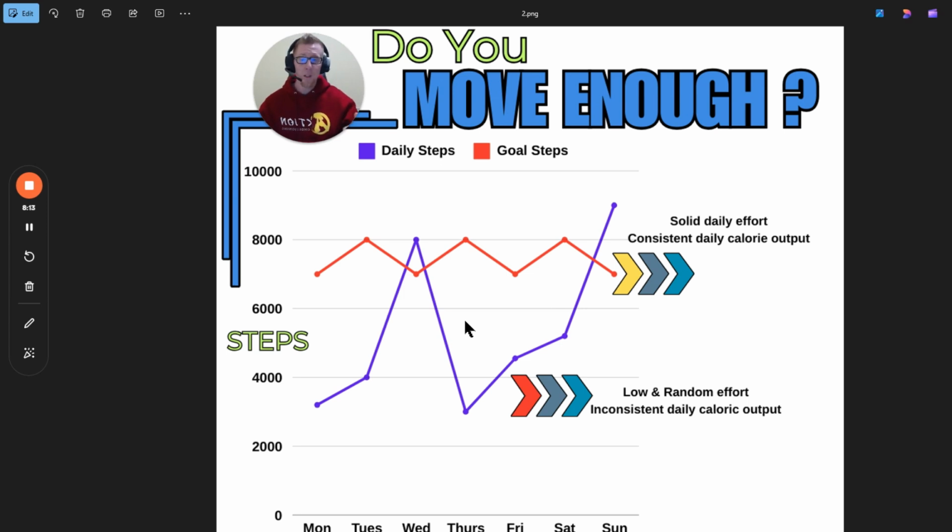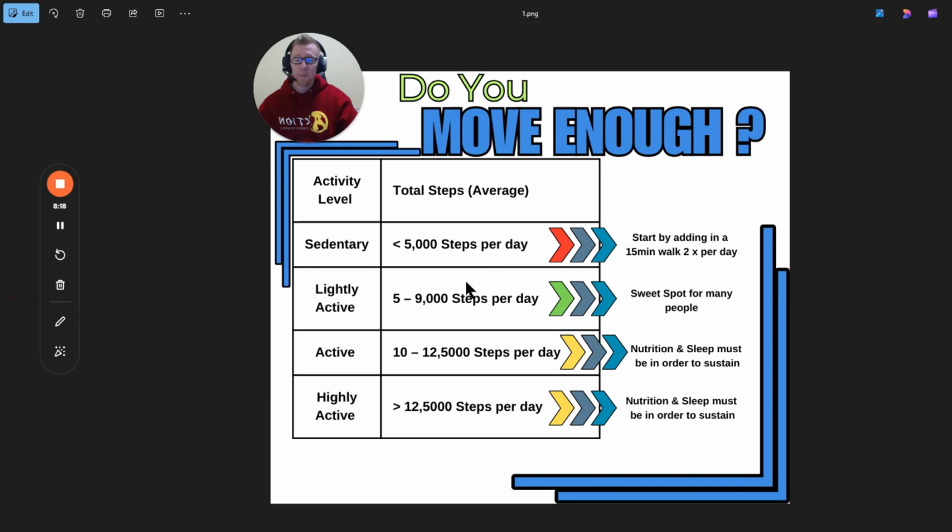So hope this makes sense. Give this a try. Again, like I said, right here, start out with 15-minute walks 2 times a day. Do it after meals. Really helps out.